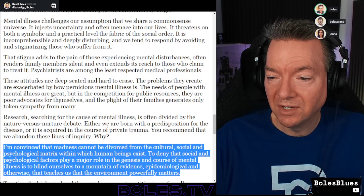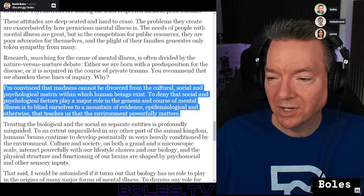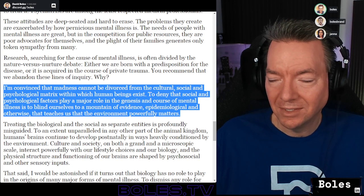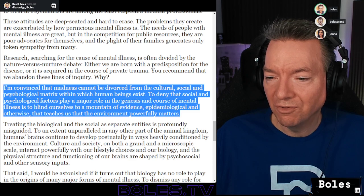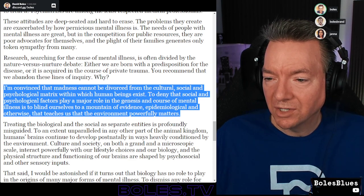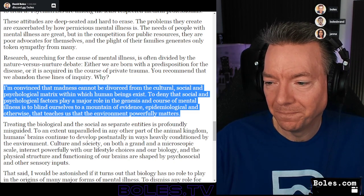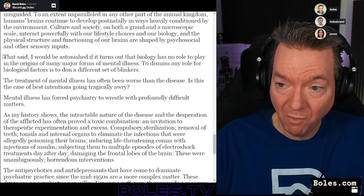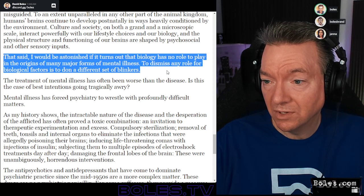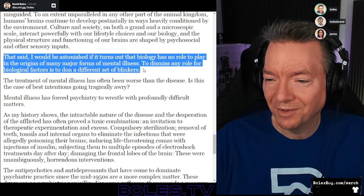And the doctor says, I'm convinced that madness cannot be divorced from the cultural, social, and psychological matrix within which human beings exist. To deny that social and psychological factors play a major role in the genesis and course of mental illness is to blind ourselves to a mountain of evidence, epidemiological and otherwise, that teaches us that the environment powerfully matters. That said, I would be astonished, the doctor says, if it turns out that biology has no role to play in the origins of many major forms of mental illness. To dismiss any role for biological factors is to don a different set of blinkers.